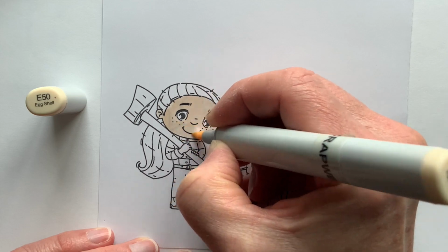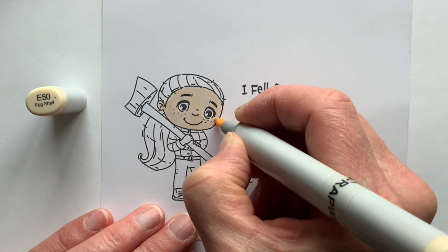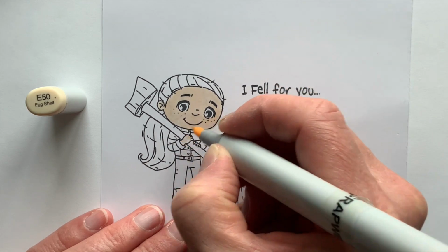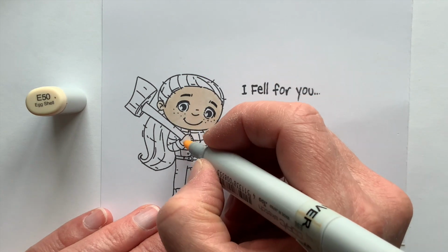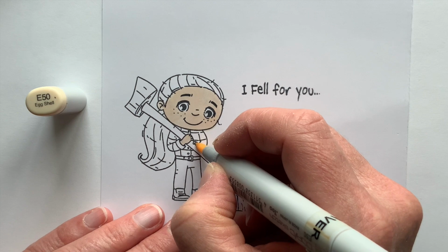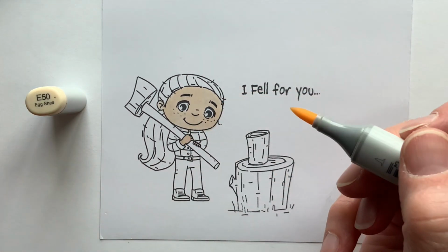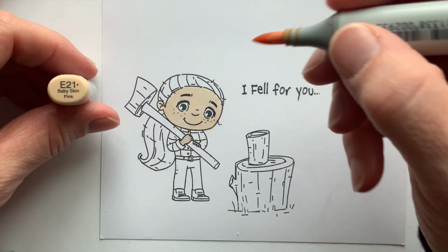Now, I will say, you could argue, I think I must have printed these on an old sheet, and I did. You could argue that this is actually a hat, or it's the hair pulled back. I'm going to say it's the hair pulled back, but you could do it as a knit cap. Either one would work, I think, pretty easily. All right, E21.